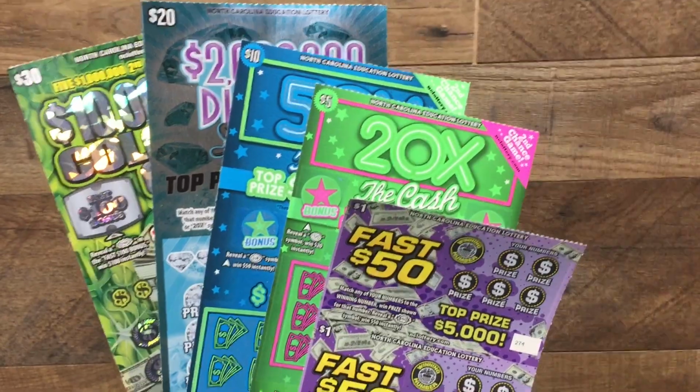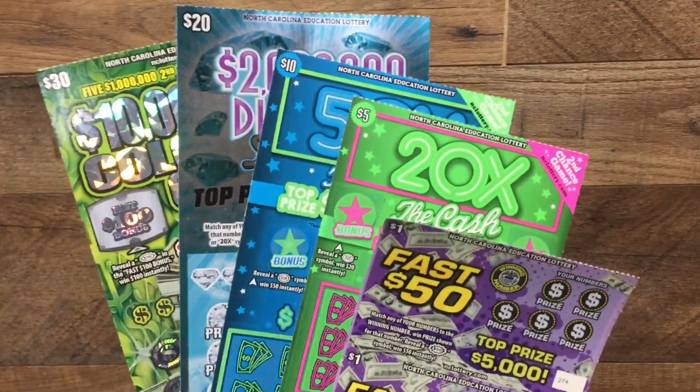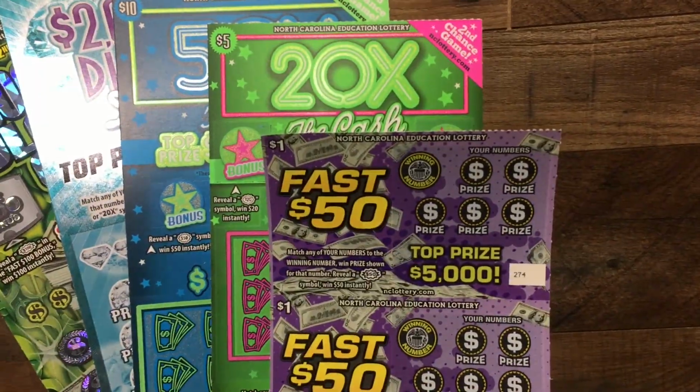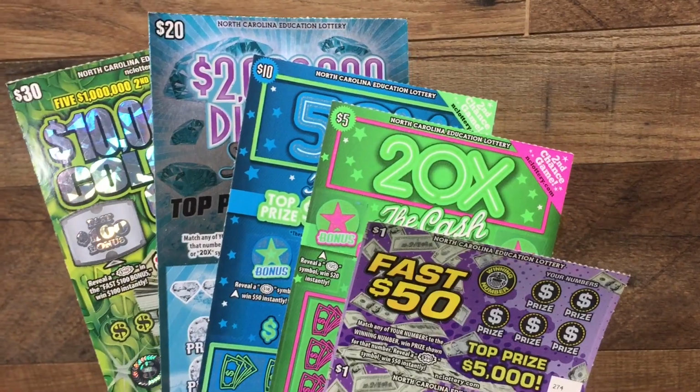Okie dokie, Southern Scratchers, $75 lot. We got a $30 10 million Colossal Cash, a 2 million Diamond Dazzler, one of the new 50 times the cash, one of the new 20 times the cash, and 10 of the Fast 50s, making $75. So let's get started and see what we can do.